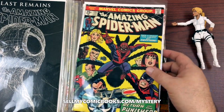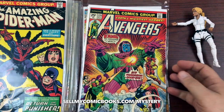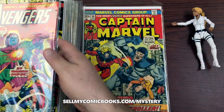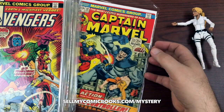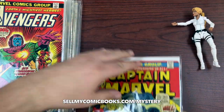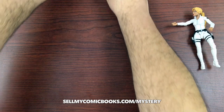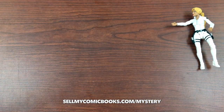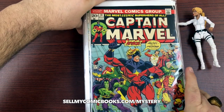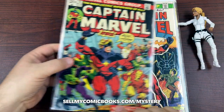Here's some earlier Spider-Mans, 135, with the Punisher, an early Punisher. Avengers with Kang. Captain Marvel, this is that earlier series that I had mentioned. And I bet that's what we're going to see here in this next stack. And I was right. Wicked smart. It's 31 with the Avengers and Drax.